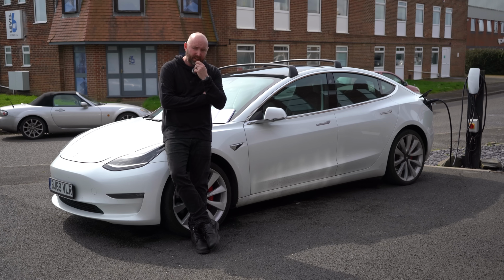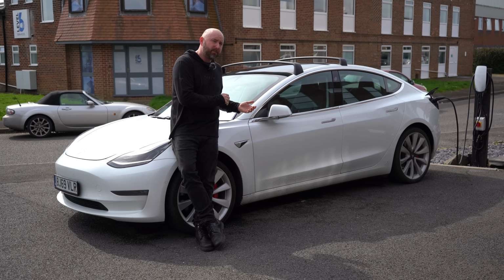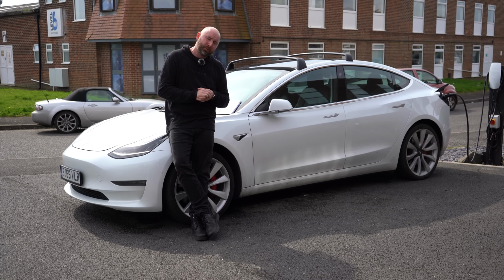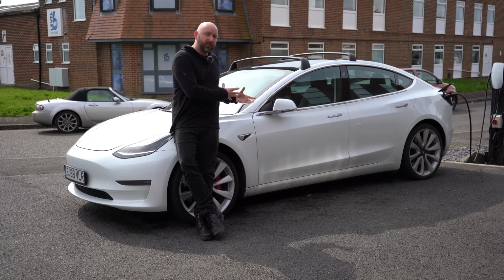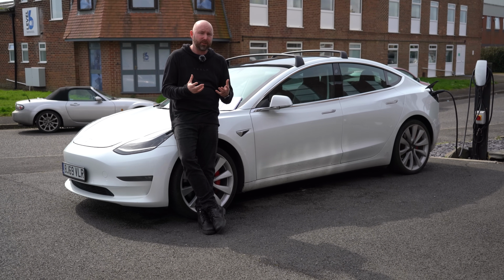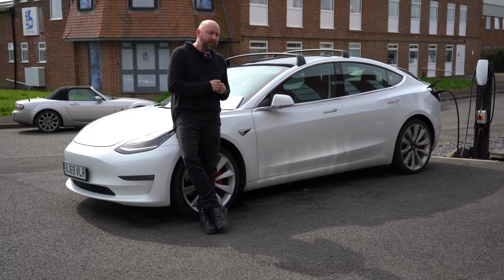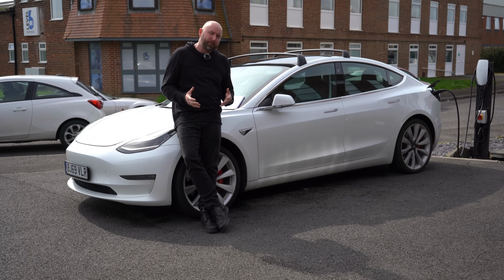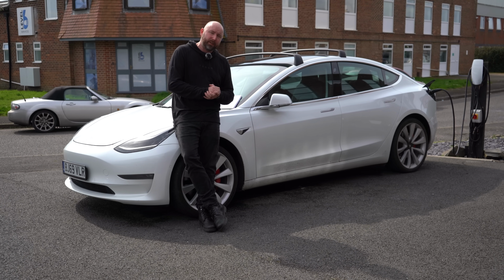Big savings. And there's also other savings. Zero road tax, although road tax is going to be implemented on electric cars from April 2025. But we've had zero road tax. You also don't have to pay to go into central London and other congestion zones. If you buy one through a business, you can also claim first year capital allowance when you buy a new electric vehicle.